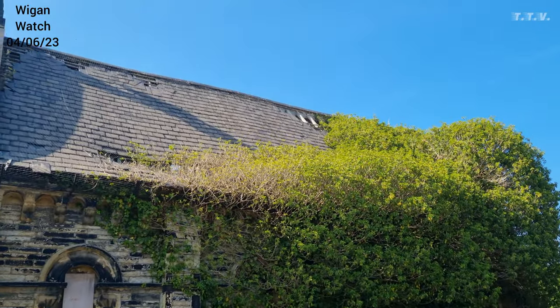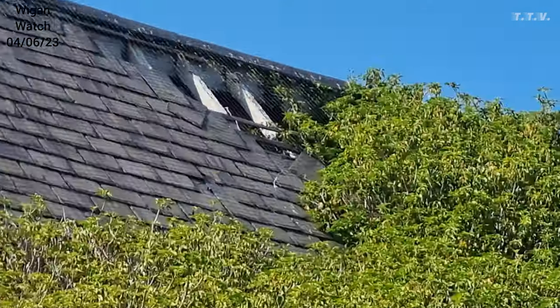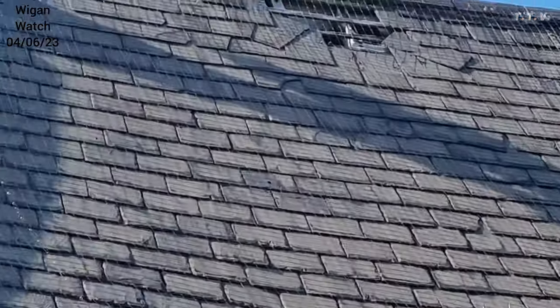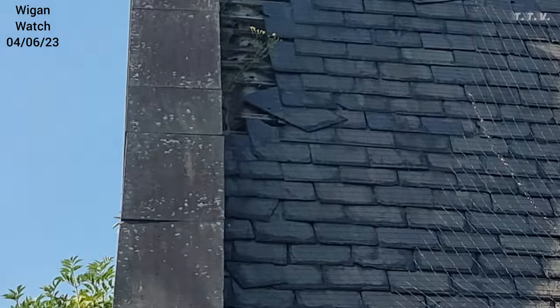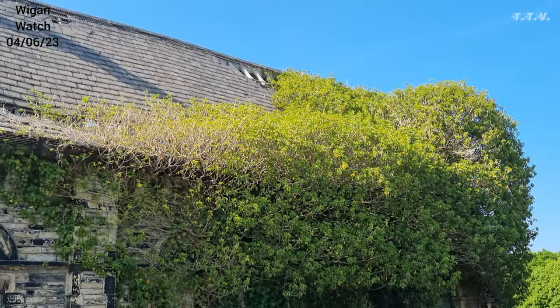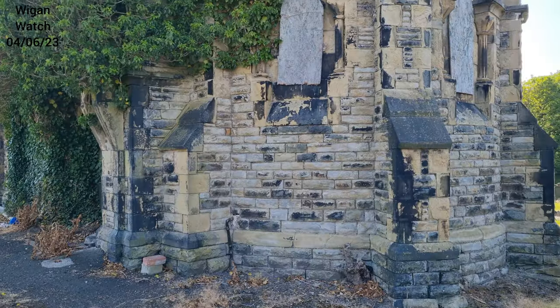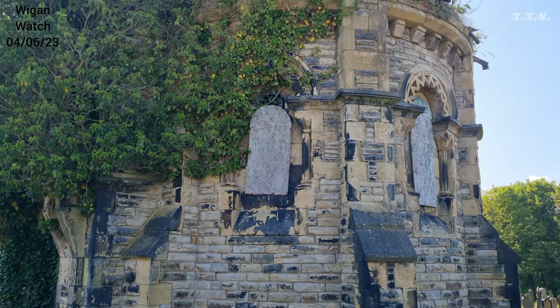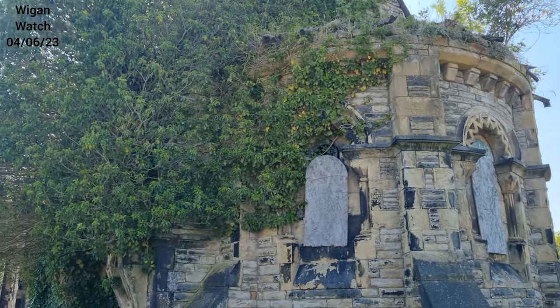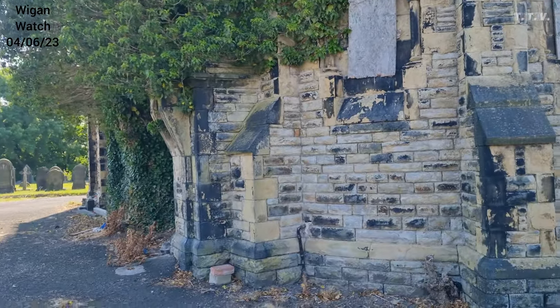And look, the roof there, it's got a big hole in it. Looks like they put some mesh over it at some point. And I think that's what the actual tree's climbing on. Which would be ironic, wouldn't it? You can see the amount of detail that's on this. It's fantastic. It needs to be saved.